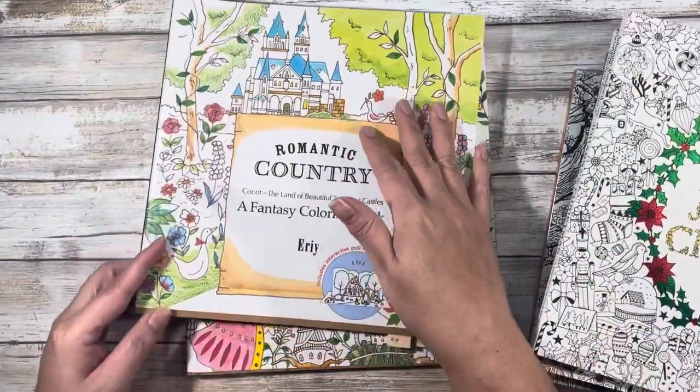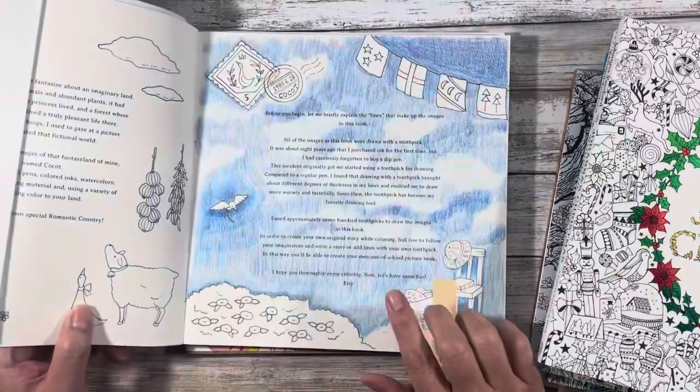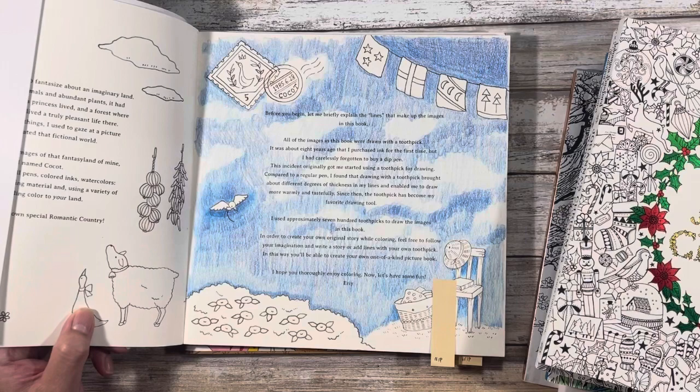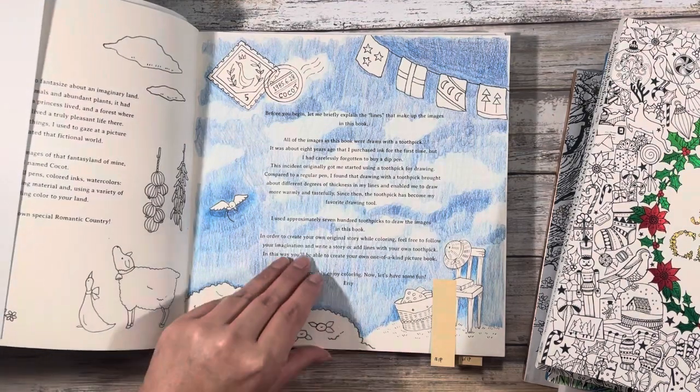For these next two, these are where my works in progress are. Now, I mentioned this one in the last completed pages video. This was something I had started. Oh, I didn't write it down.